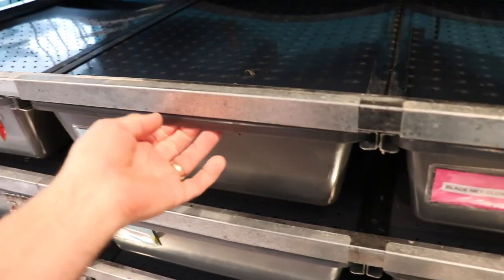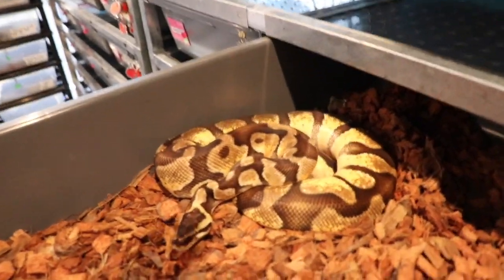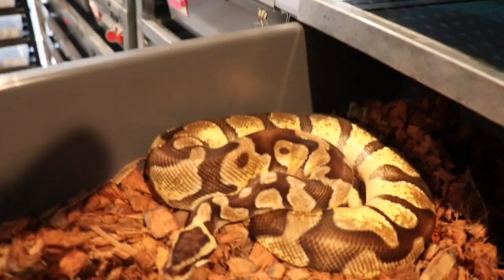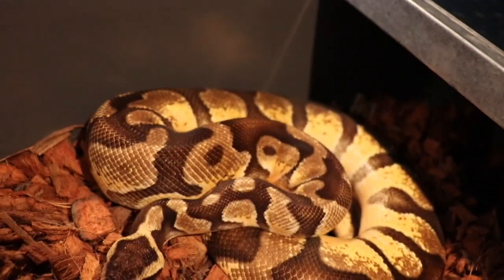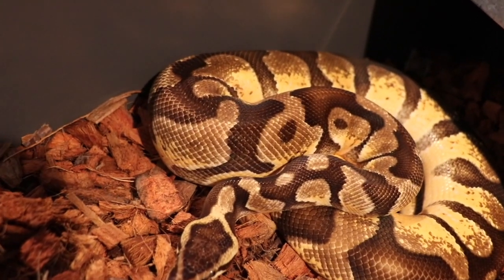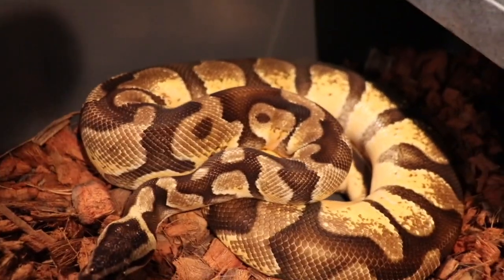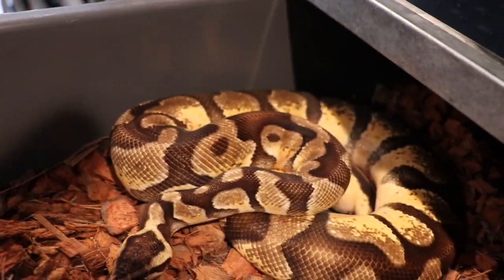And I picked this guy up from Aussie Boyd's as a proven breeder. So yeah, nice. Everything you get from him is always going to be bright. Even when they're not meant to be, they're bright. But yeah, pastel Enchi het candy het pied. And he is going to go with that albino het pied.